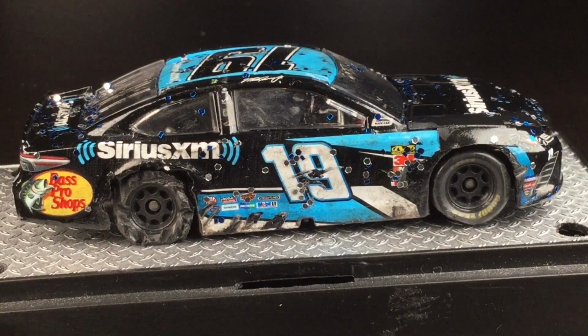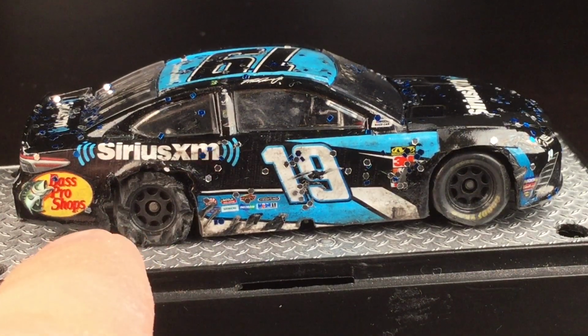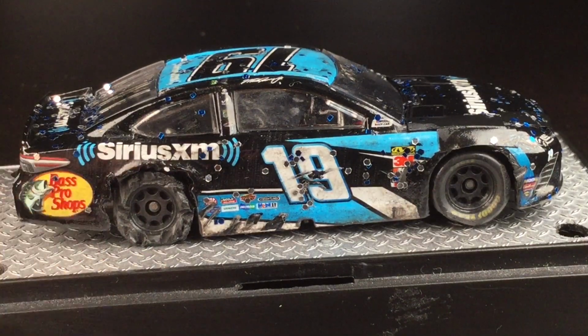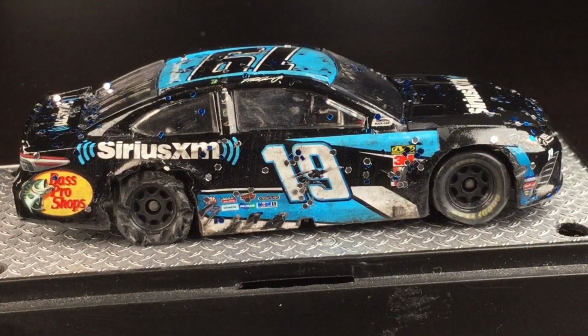You know, Joe Gibbs Racing fashion, right? Just blows out the tires. I will admit, on these tires I could have done a little bit better on making the damage to it. Also notice that the tire here and the tire at the other end are both flat. The front of the car is a little higher than the back end. I wanted to make the car look like it has blown out tires.